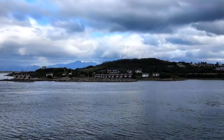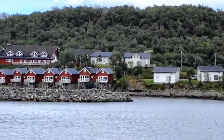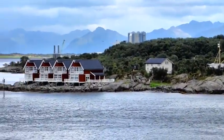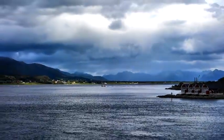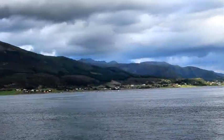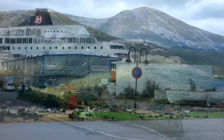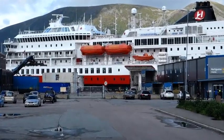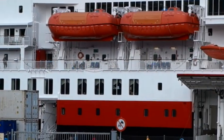And you can see some look like holiday cottages, maybe, I don't know, along the coast here. I'm looking away from the city just to show you these quaint little cottages on the coastline, and then looking up towards the inlet, and you can see a little fishing boat or something going across, and then right across there to the forests and the village on the edge of the water. And you can see our cabin is underneath. You see the two lifeboats there? Our cabin is just under the second lifeboat right there.